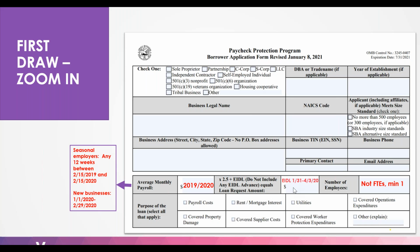Okay, and when we talk about an economic injury disaster loan, when we say to add in those amounts, it's an EIDL that you received. Dates here are kind of weird, but that's what they say, between January 31st and April 3rd of 2020. So for those of you who got the EIDL, you want to pay attention to those details. The next column asks for number of employees. Okay, number of employees, don't get uptight about this.